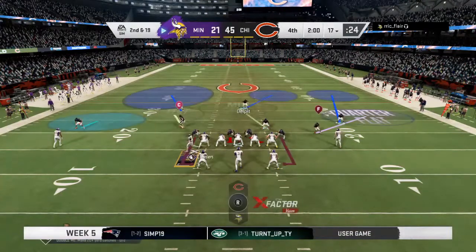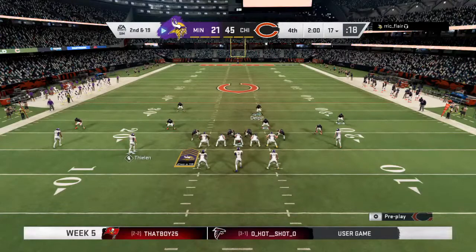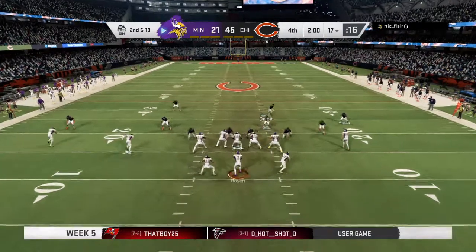Watch the curl. Hey, Alpha. 95's Mike. Watch 95. I don't think you got it, son. 95's a Sam. No, check.